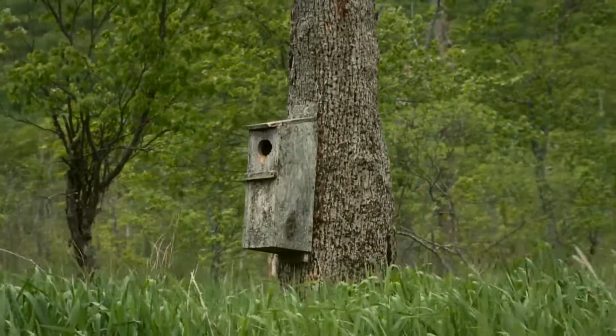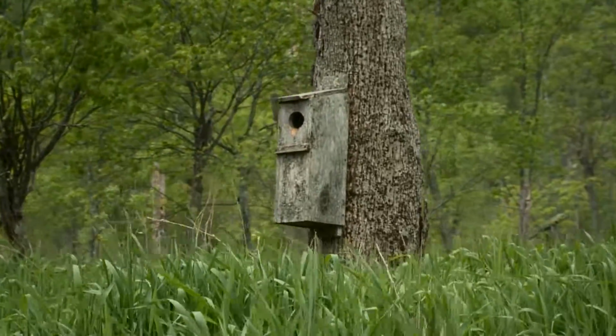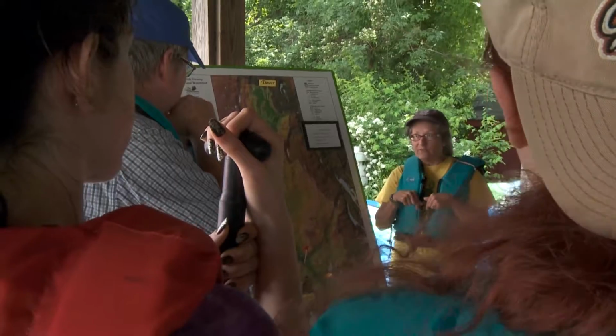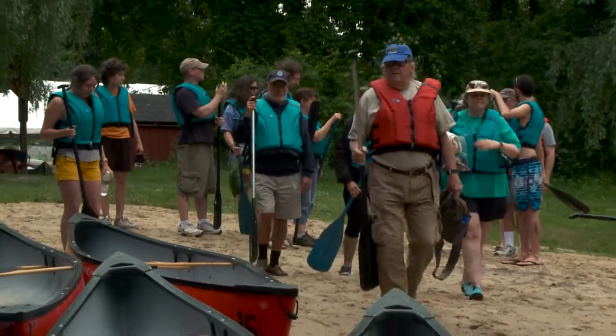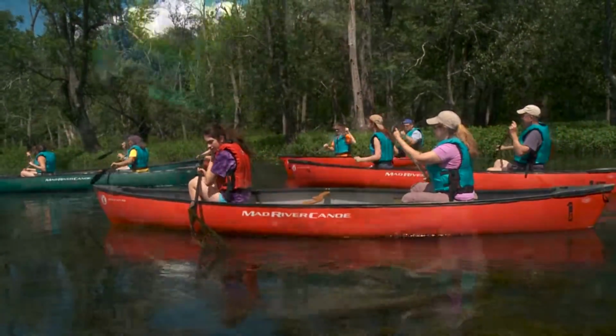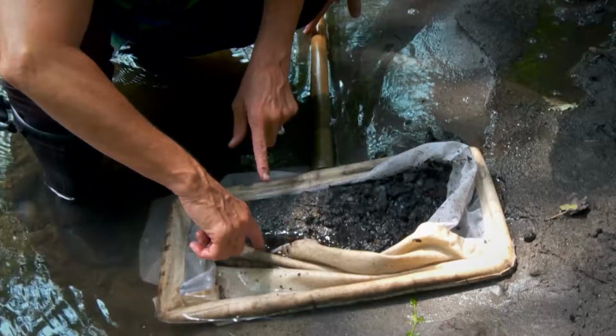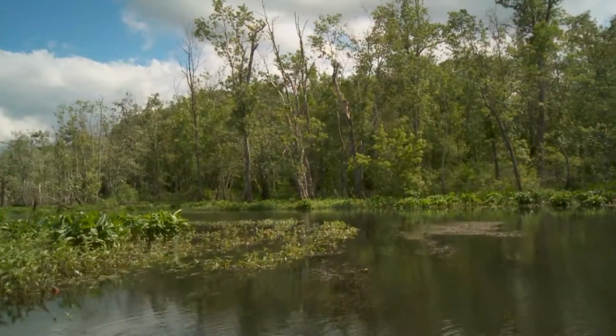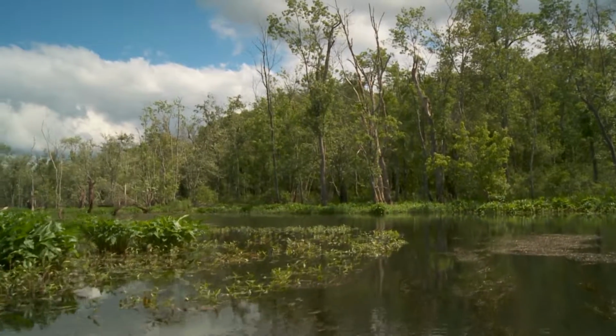What can you do to help protect the Great Swamp? First, get to know the wetland and the watershed. Join Friends of the Great Swamp. Explore with us on hikes and paddles. Learn with us through studies and surveys. Advocate for the Great Swamp.